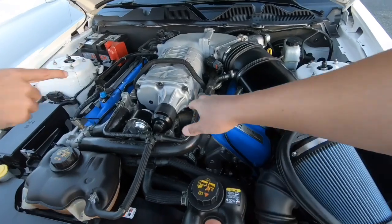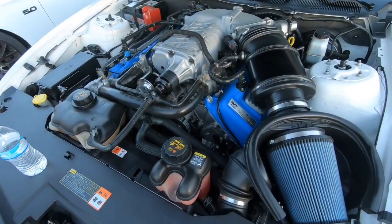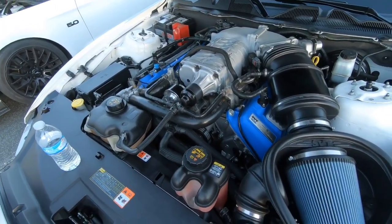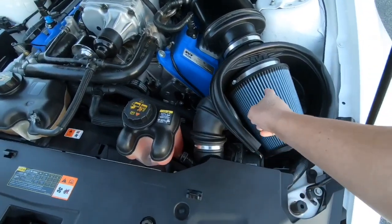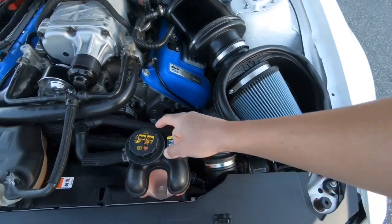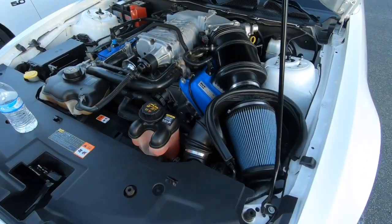So this is a 5.8. 2013, 2014 is the 5.8. Prior to that, it was a 5.4. So they bored it out a little bit bigger. What I've done is this is a stock intake, but I changed out the filter, and then a smaller pulley and an exhaust.